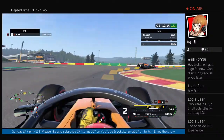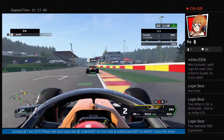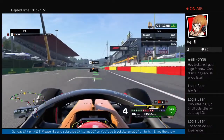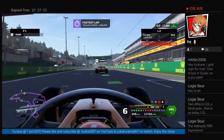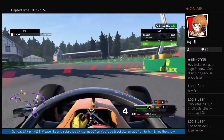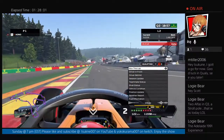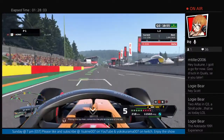Coming through the bus stop here, and we have set probably the fastest lap. Yep. Fantastic. That was the fastest lap. Box this lap then. Come into the pits at the end of this lap.